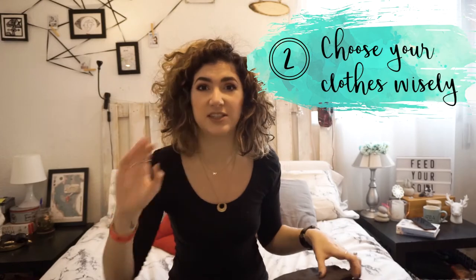Trick number two is choose your clothes wisely. What we recommend is use plain colors that you can combine with each other. Look at the weather, that's super important, because if not you're going to be taking things for all weather that you're not going to use. Go minimal. And accessorize. Accessories take usually less space than the actual clothes.